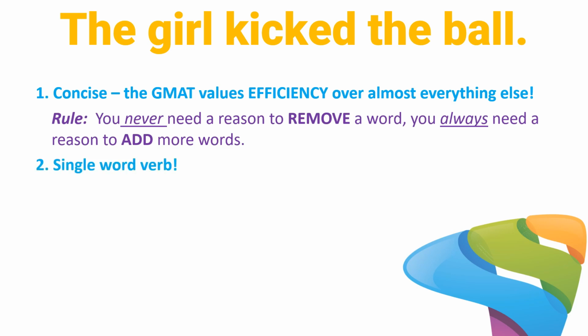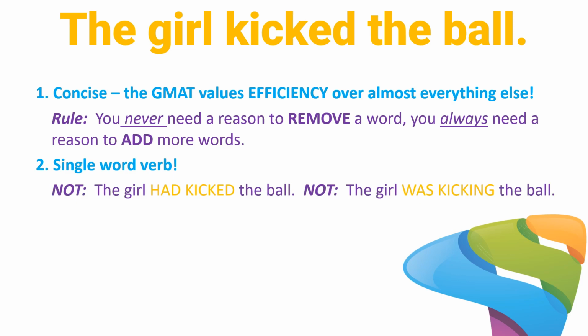Number 2, and this kind of goes along with number 1, notice that the verb is a single word verb. The world's perfect GMAT sentence is not, the girl had kicked the ball. It's not, the girl was kicking the ball. It's, the girl kicked the ball. The GMAT has a strong preference for single word verbs.